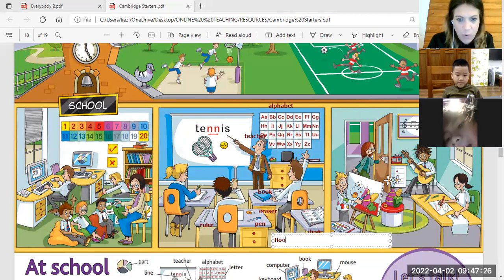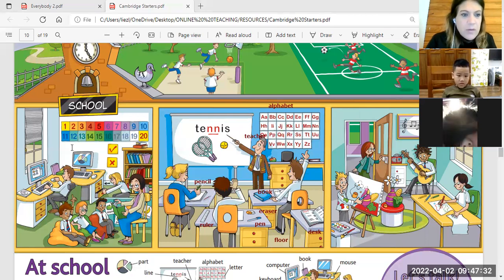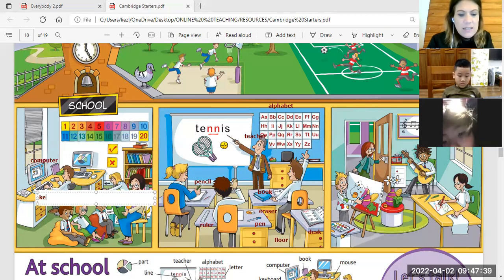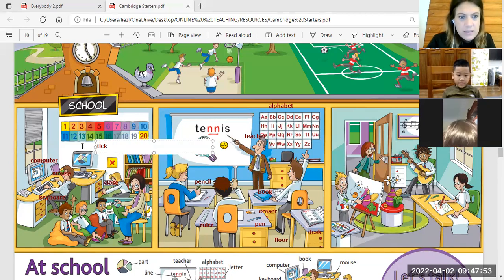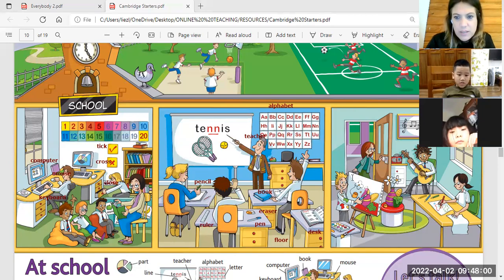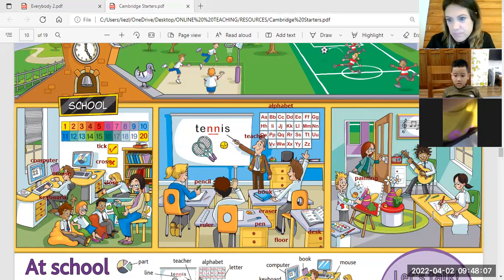Yes. And the floor. And pencil. Good. This is the computer. And what is that? Keyboard and a mouse. Cross. Good. What is this one? Painting. Draw. Music.